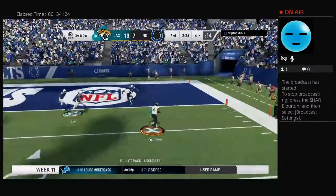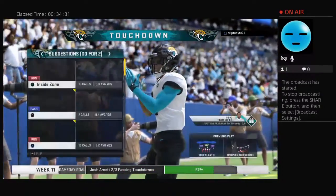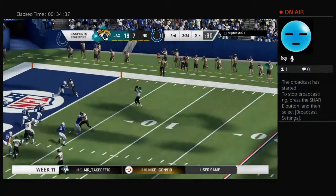Murray's going to keep this himself on the RPO. And he will get this into the end zone for a Jaguar touchdown. Tariq Cohen with touchdown number 12 on the year. And the Jaguars are able to widen their lead.